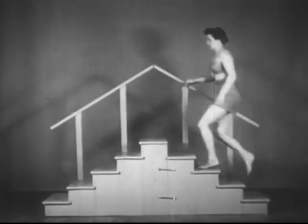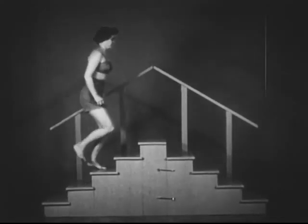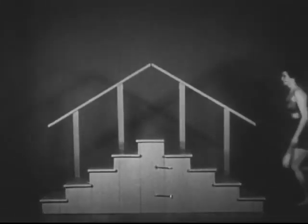Now, in slow motion, we can see better the action of the feet, knees, and hips, the graceful, smooth, almost floating movement which occurs in the basic dynamic position in going up and in going down.